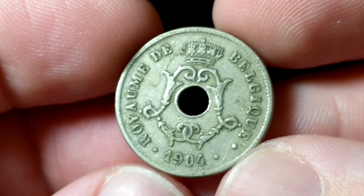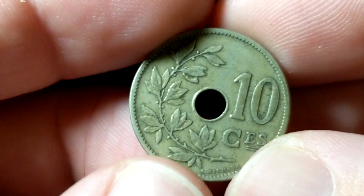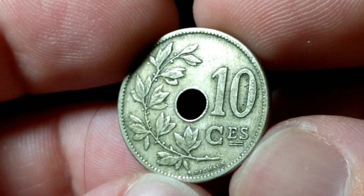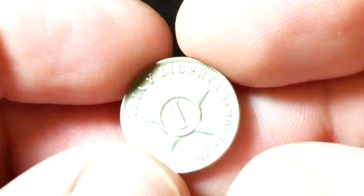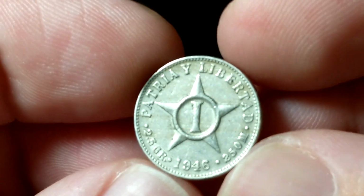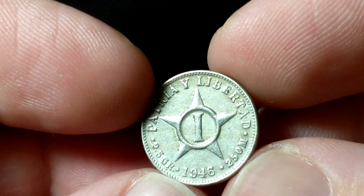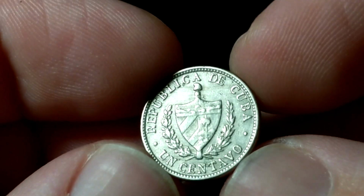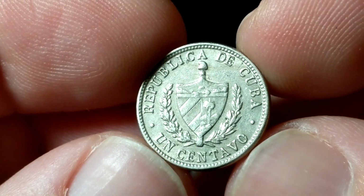Belgium, 1904. Nice. With a hole in it. 10 centimes. Very cool. 1946. I think this is 1 centavo from Cuba. Yep. It's a nice coat of arms there.